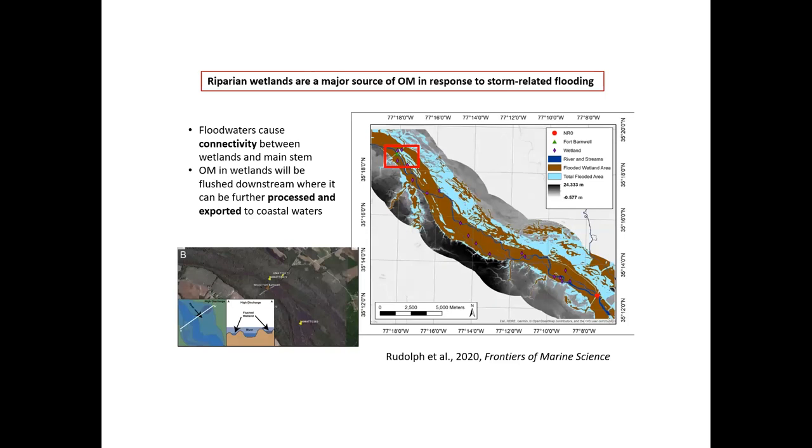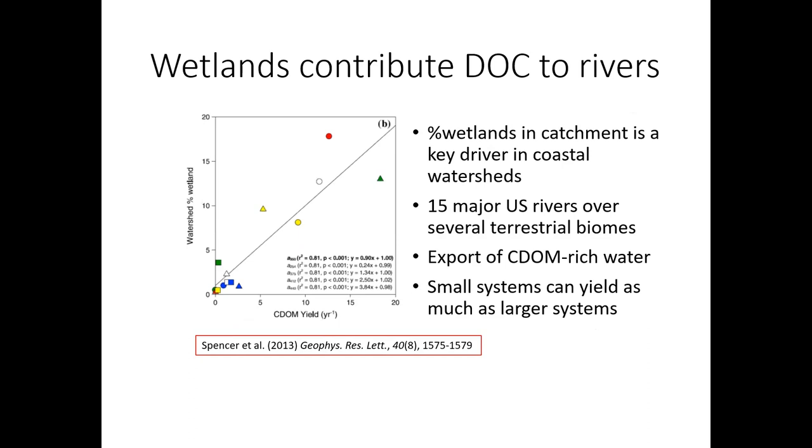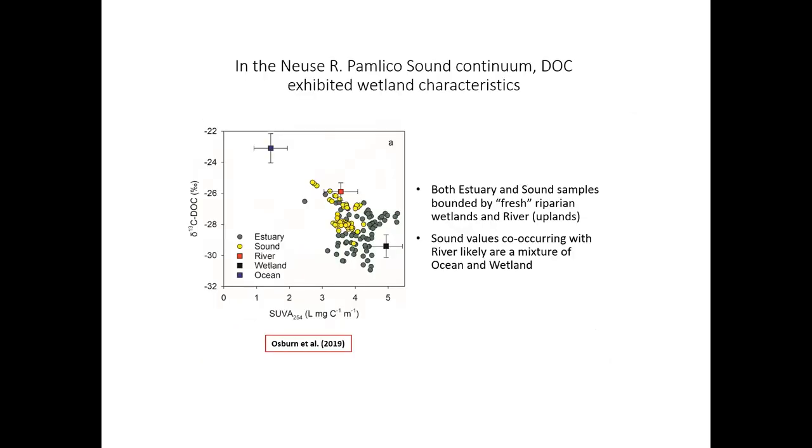Wetlands are important. We have a lot of wetlands in the watersheds in North Carolina in our coastal zone. This is just showing you the connectivity between the wetlands and the main stem of the Neuse River coming down. A lot of organic matter is flushed out of the wetlands into the main stem. And we know that wetlands contribute DOC to rivers. This is not data from the Neuse, but it just shows you how important wetlands are in terms of CDOM yield versus percent of the watershed that is wetlands. This is data from a lot of different places, and it just shows you how important they are as well.